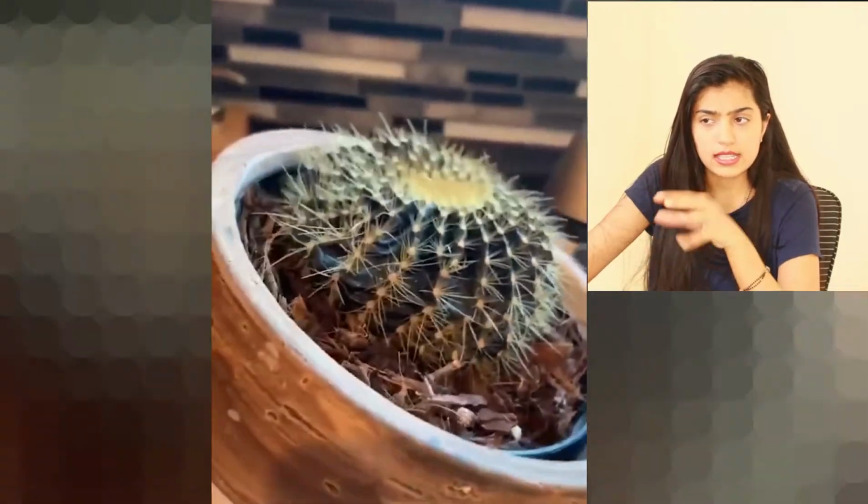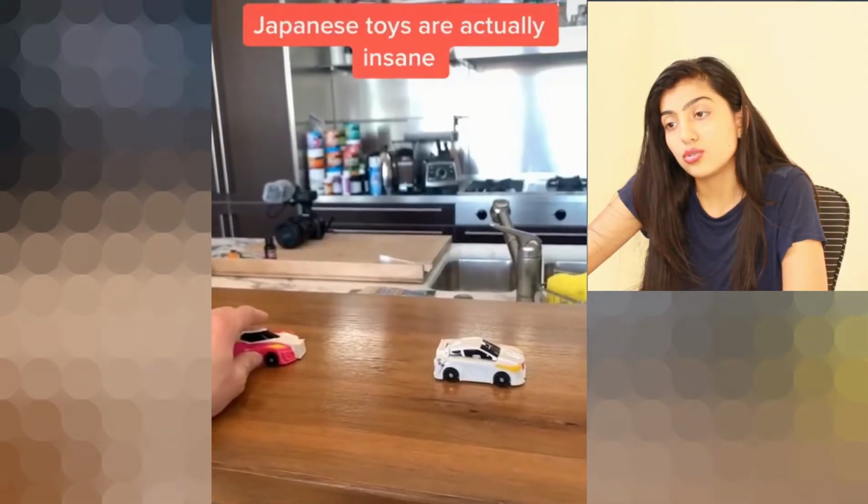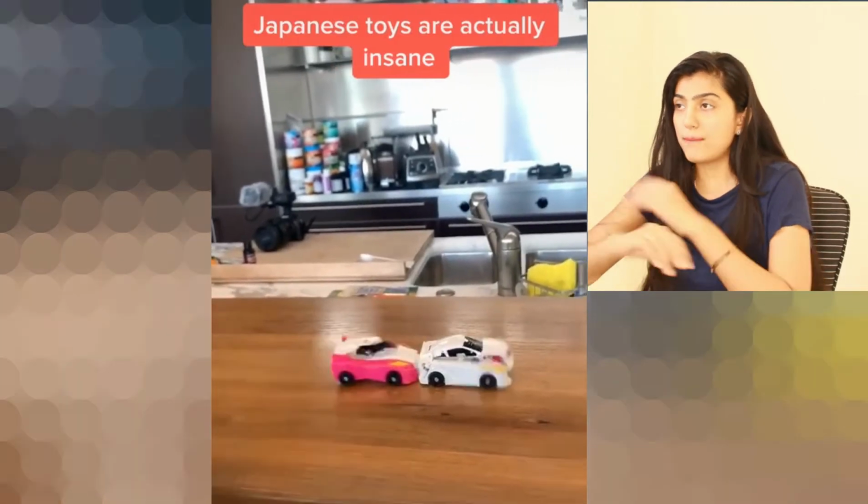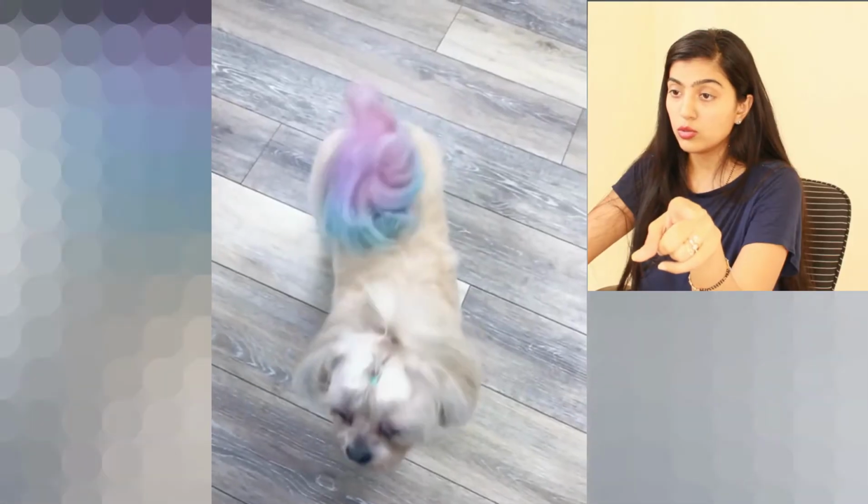Is this really a cactus that's chilling? Like, they're two separate cars, and whenever they bump into each other, they become a Pegasus! Do blind people see when they dream? Oh my god, that is so beautiful.